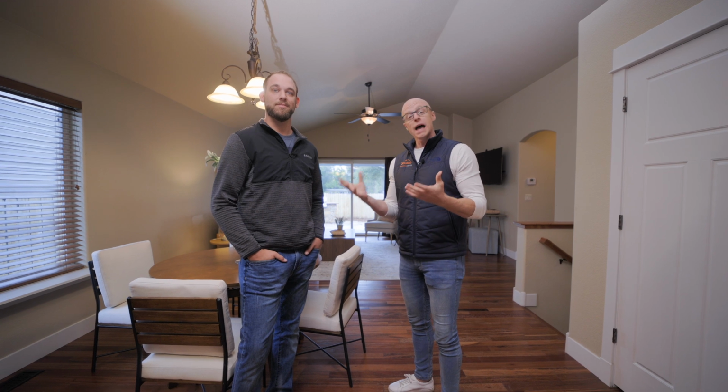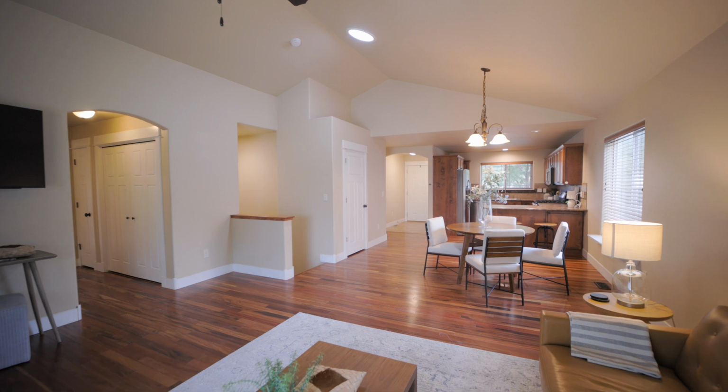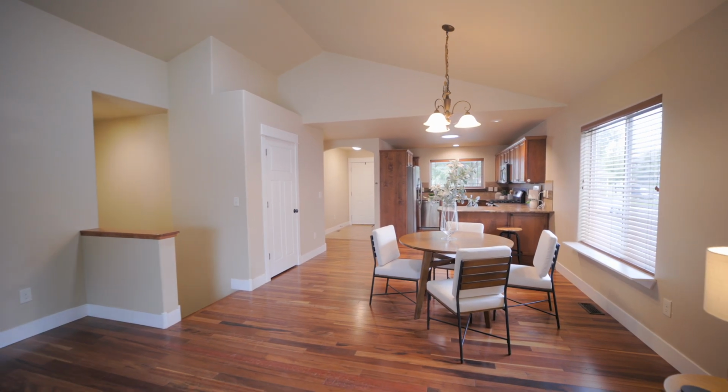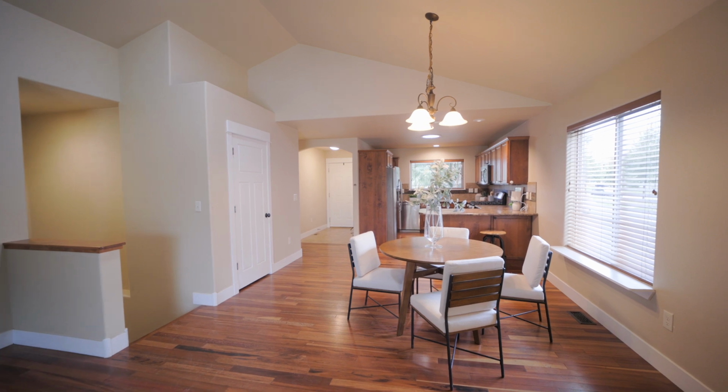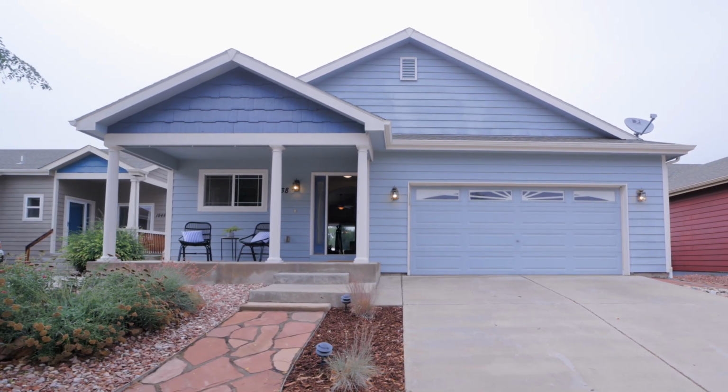So here we are inside. This is an open floor plan concept, and that's what you get when the house was built in 2011, which is a really unique time period for this part of town because pretty much everything around here in Fort Collins was built in the 50s and 60s. But this house is a newer development that popped up in 2011, and therefore you get that more open concept. Connor, why don't you talk to us a little bit about the specs of the home?